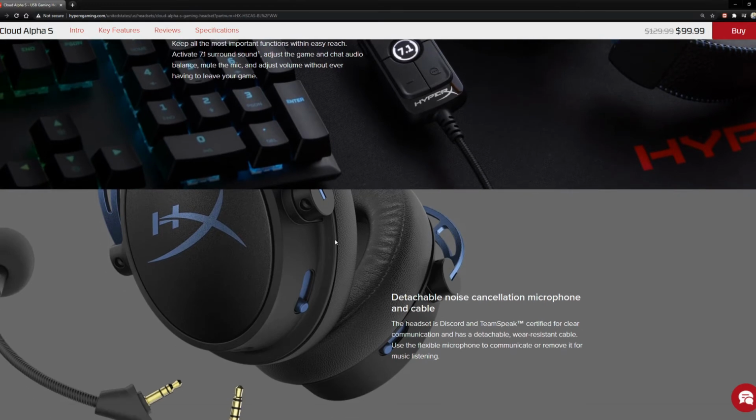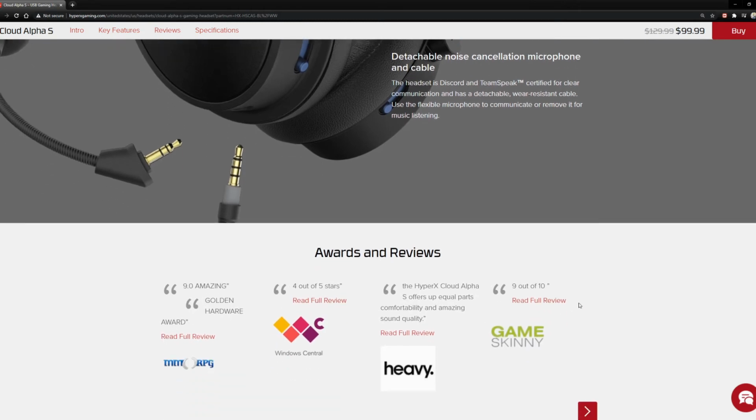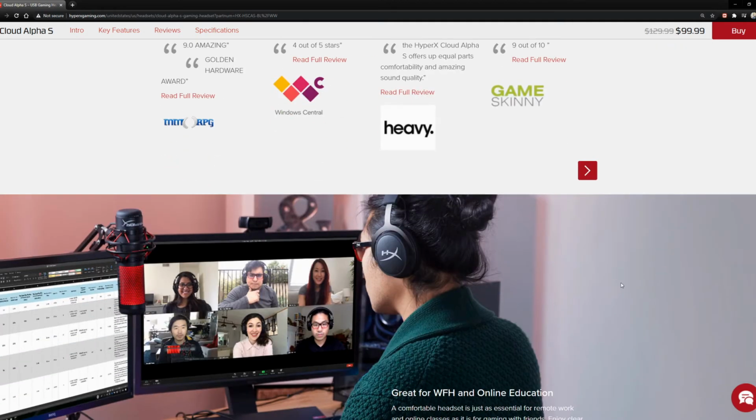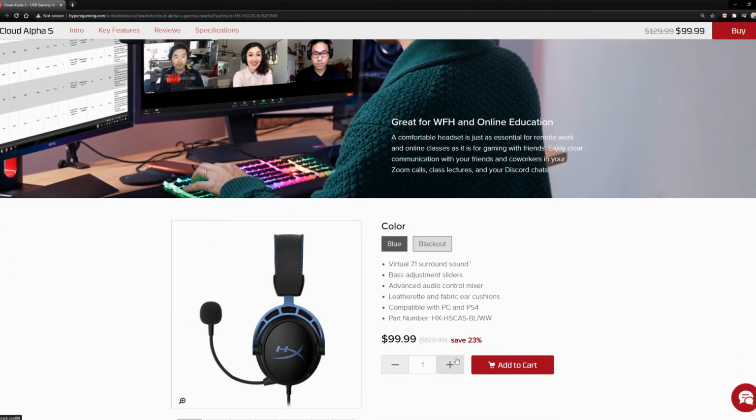And last but not least, there is a noise cancellation microphone that is Discord and TeamSpeak certified. The cable is really soft, it's not obtrusive, it's not abrasive, so you should be good to go with that. It won a bunch of awards, it's amazing, it's great, high quality, and you can still get the blue version at $30 off right now. Go on the website, HyperXGaming.com, pick one of these up for yourself.